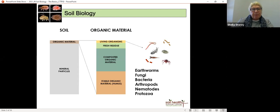Okay, to start off with, if we look on the left-hand side, the soil consists mainly of mineral particles and a thin layer of organic material. So your purpose is to increase that organic material or the humus, and make that little purple layer deeper. In that organic material, there are various things, and we can start at the bottom: the stable organic material or the humus, the composted organic material, which is still in the process, fresh residue, which you've added to the top, and then in that are the living organisms.